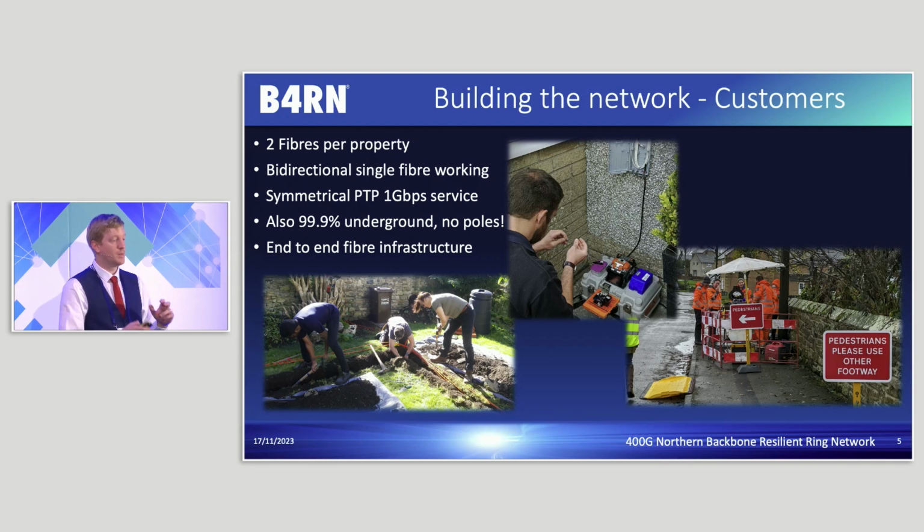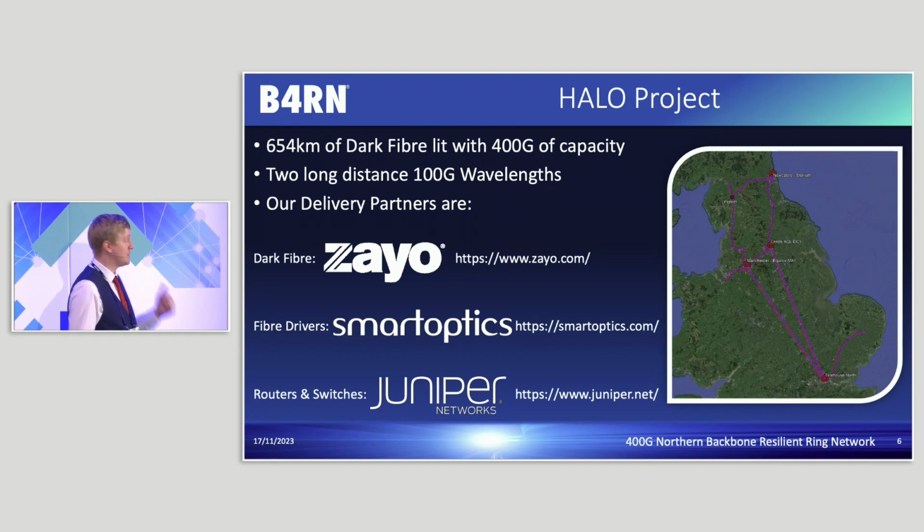But we don't use third parties to get access to the customers. So that means you can build the core and you can build the access to the customers the way you want to. Greater flexibility. Enter the Halo project.